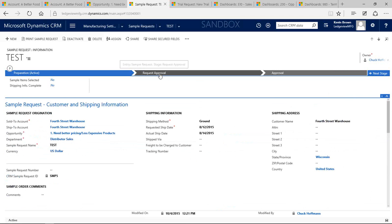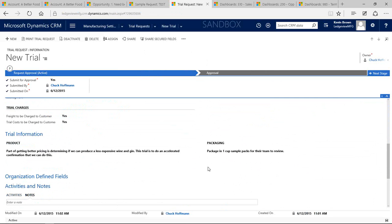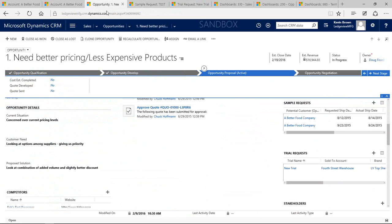Really all we need to do is request that approval and finally get that approval before we send that sample out. So very much the same are our trials. However, a trial is where we're probably investing some money, maybe a new line, something of that nature. And again, we have that business process flow like we have on that opportunity and sample request. We've got the opportunity information and who it's going to, when they're requesting that to be shipped out, as well as our trial information regarding the product and packaging. So it's a very nice way to be able to manage not only samples but trials as they relate back to that particular opportunity.